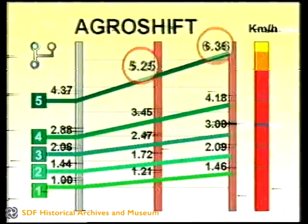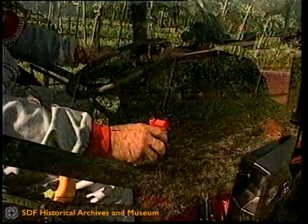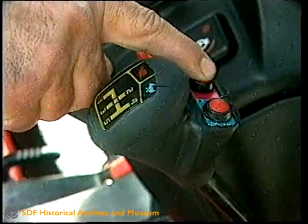This is a 3-speed band power shift operated simply by pressing a button on the gear lever knob. A true on-the-go gear change, which means no break in momentum.